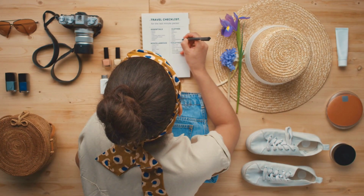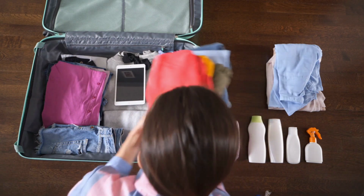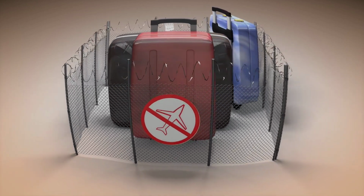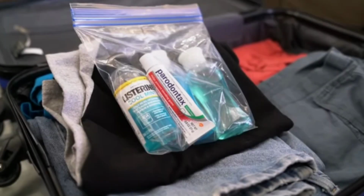Are you wondering what to pack in your carry-on luggage? There are specific rules for carry-on when traveling by air. It is important to review and adhere to the latest guidelines to ensure a smooth and hassle-free travel experience. Let's take a look. Liquids, aerosols, and gels.